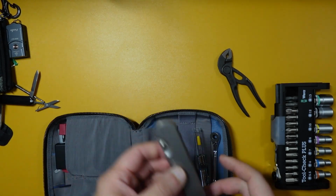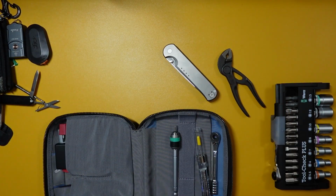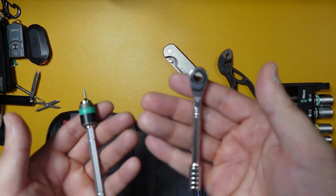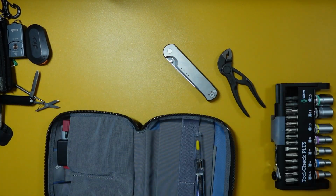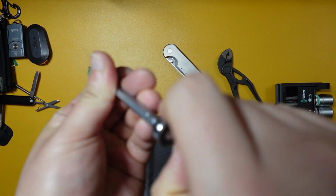But I'm going to be honest, I'm not a knife user. The knife I actually use the most is this right here. And then in tandem with that, this is my bit driver. So this is the Wera Rapidaptor, and this is the Topeak. What I like about it is you can extend it out as needed, but also at the same time, you can go ahead and put it on here, and you can actually use it for torque, which you can switch out as a ratchet.